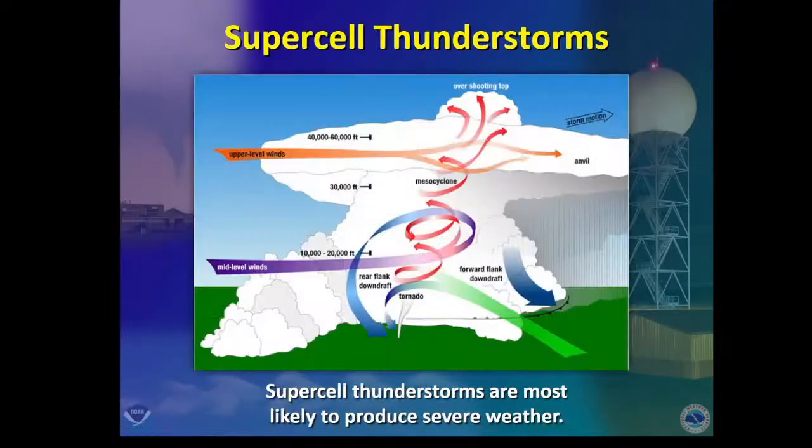Now with supercells, it's a little bit different because we have a little bit more in the way of shear that's available. We have this updraft because of the shear and the significant shear that is present. We have a significant amount of shear that's going up into our thunderstorm. And because of that, supercells almost always present some level of severe weather when they are present.